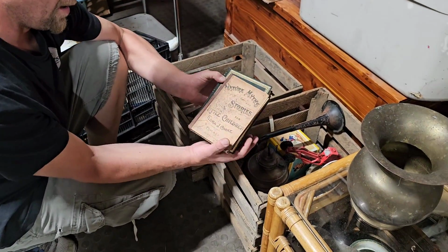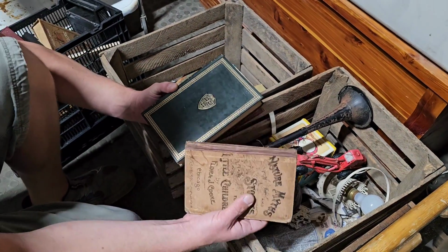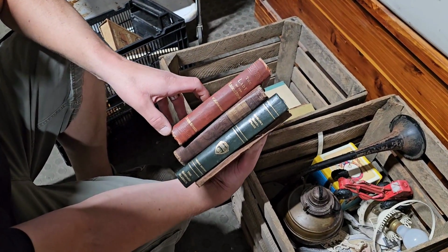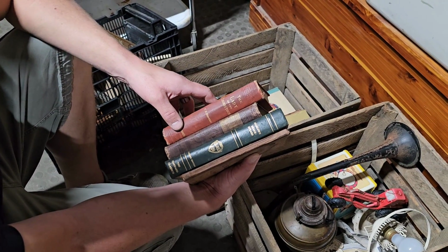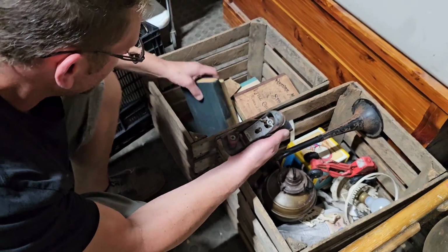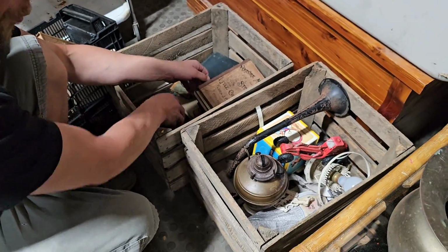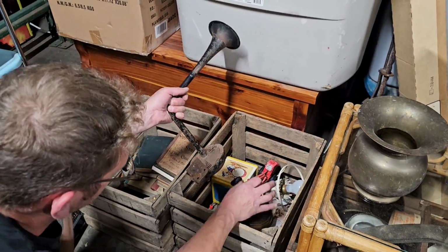Look at that. Nature myths and stories for little children. Chicago. Shakespeare. Lady of the Aroostook. A book. Lady of the Aroostook. Wood plane in here. More old books. Like I said, a lot of people love the old books. One just for decorative purposes. I mean, who knows what we got here?